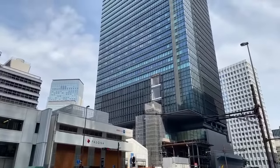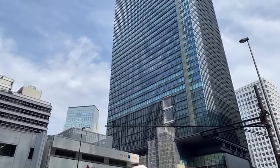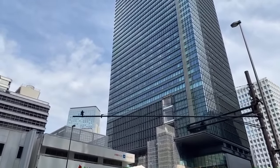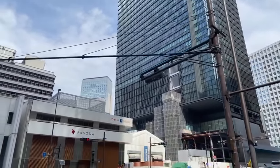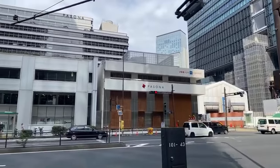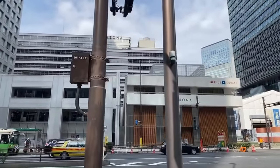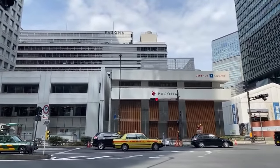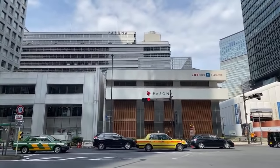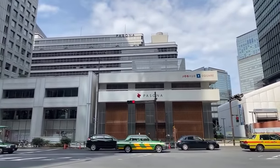Very sleek looking office building, and some of the offices look like they could be in use already, but it's slated to be open next year. Now looking down here, you can see this is the Pasona building behind it. This is all going to be demolished. It is an old looking building. Looks like definitely a Showa era with the smaller windows and the tile construction there. Nothing wrong with that.